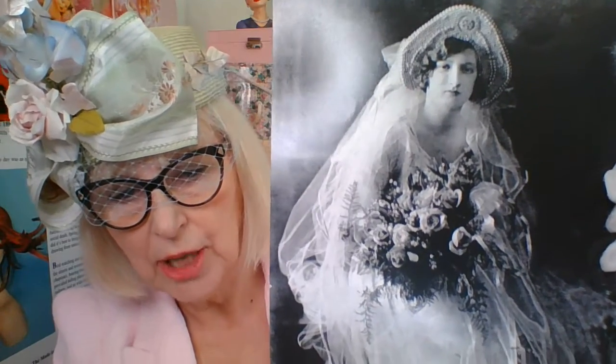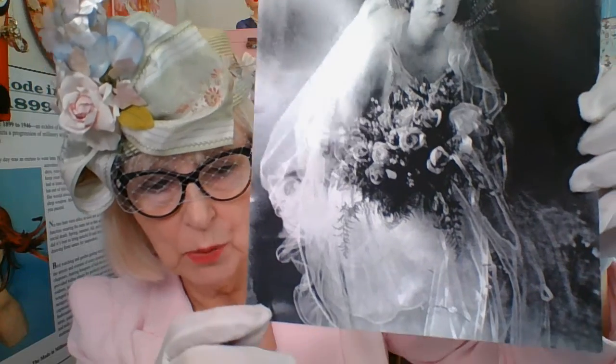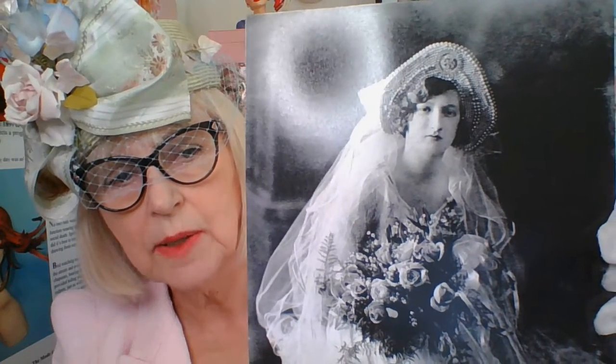So I want to show you another image, and this is the picture of the bride wearing the headpiece that I want to show you today. So she too is holding quite a large shower bouquet. She's also swathed in veiling, several tiers of it, and the veiling falls from this very special headpiece, which also is formed on a cage but in a different way. So I want to show you this now.